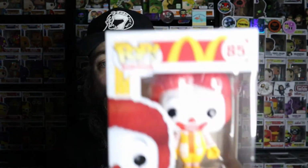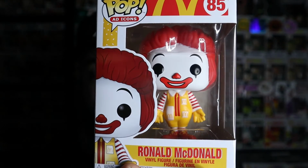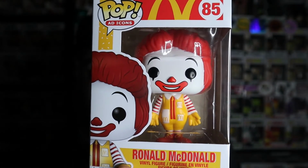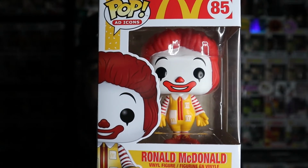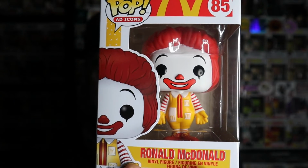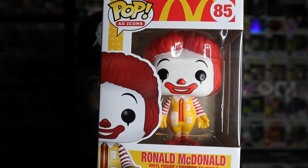So the final one in this set of commons from Wave 1 is, of course, the man himself. It is Ronald McDonald. Great pop, great character, definitely a milestone of my childhood, so iconic. You remember that bench that he used to sit on where you could sit next to him, and he was always made out of hard plastic and would melt your hands if you tried to touch him?